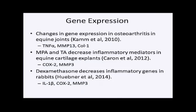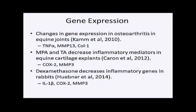There has been some work done in this area, and it certainly has been done in human medicine. There was a study published in 2010 that looked at changes in gene expression in osteoarthritis and equine joints. So these are untreated joints. But I have a few inflammatory mediators listed below the study, and these are genes that were significantly changed with osteoarthritis or as the severity of osteoarthritis worsened. So these authors saw significant changes in TNF-alpha, matrix metalloproteinase 13, and a collagen gene. So this gave us a good starting point. If these change with osteoarthritis, perhaps we could assess how they change with corticosteroid administration.